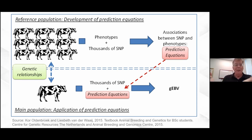So what you hope to get out of that reference population is an association between the SNPs or the markers and the phenotypes. And what you develop from those statistical associations is a prediction equation so that for future animals where you've only got the DNA and only have a marker profile, you can use those prediction equations to predict the phenotype or come up with a genomic estimated breeding value. So a GEBV is a genomic estimated breeding value. And that saves a lot of time.